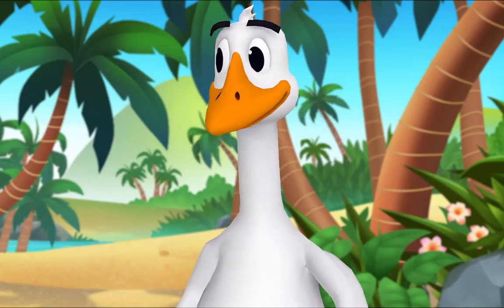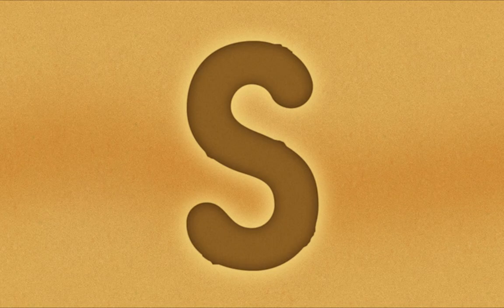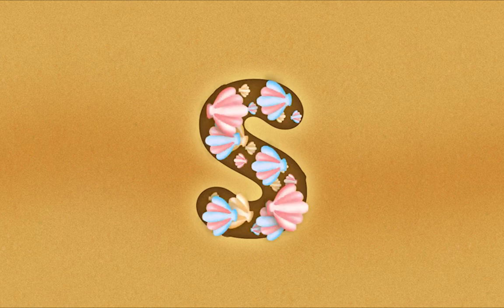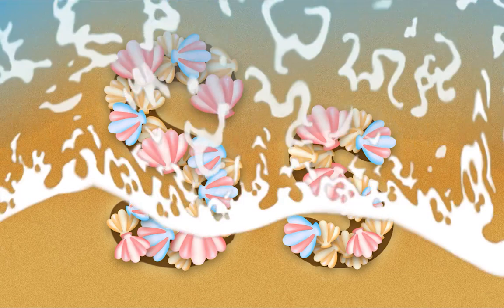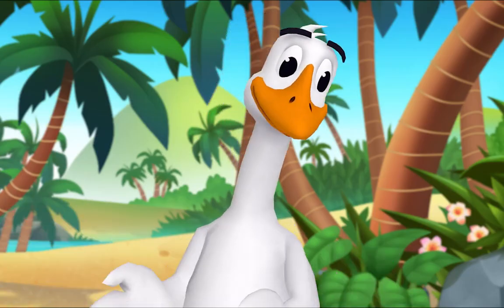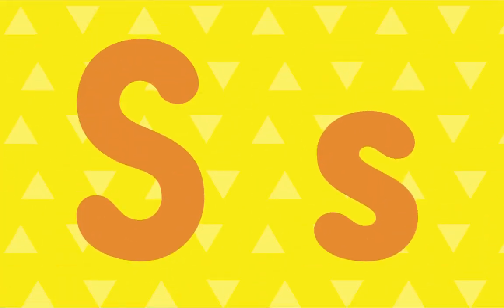You did it! Let's look at the letters we made. What's this letter? S! Exactly! Uppercase S. And what's this letter? S. That's right, lowercase s. Nice job. Wow! Cool! Nice work, everybody. Thank you, Mr. Goose. S.